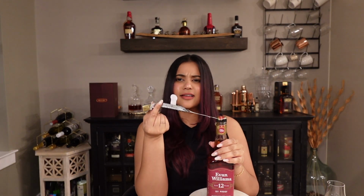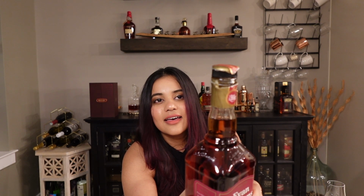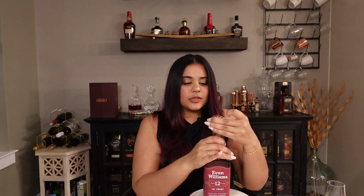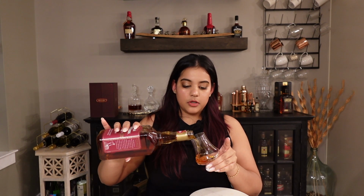What is up with this? Like, it's a screw top. Why? It is 12 years old. Why is it a screw top? Oh God, Evan Williams, we're gonna need to have a chat. Oh God, that ruined like 50% of my experience. No, I'm just kidding. I'm really excited to try this bourbon. 12 years old, 101 proof.